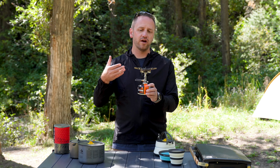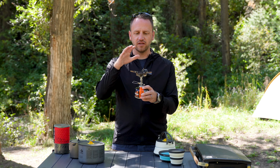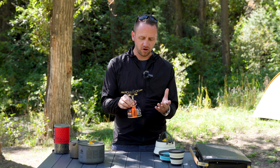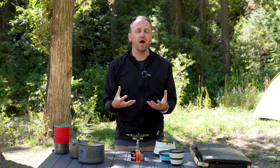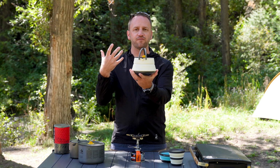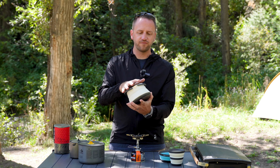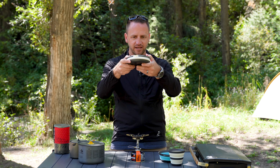What cookware you can pair with your basic canister stove that is, again, lightweight, small, doesn't take up a lot of space in your car, but does limit you to a point on what you can cook and how much food you can cook. So we'll start first with this guy here. This is the Frontier Ultralight Collapsible Kettle Cook Set from Sea to Summit. Fully collapsible. Like, look how tiny this thing gets.